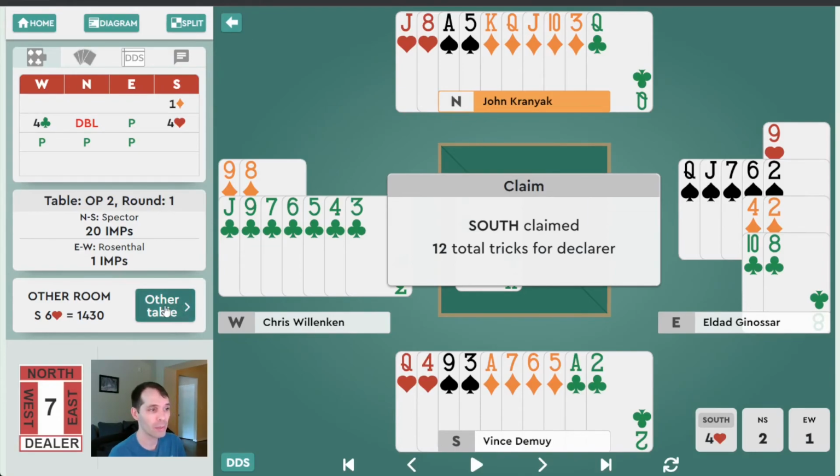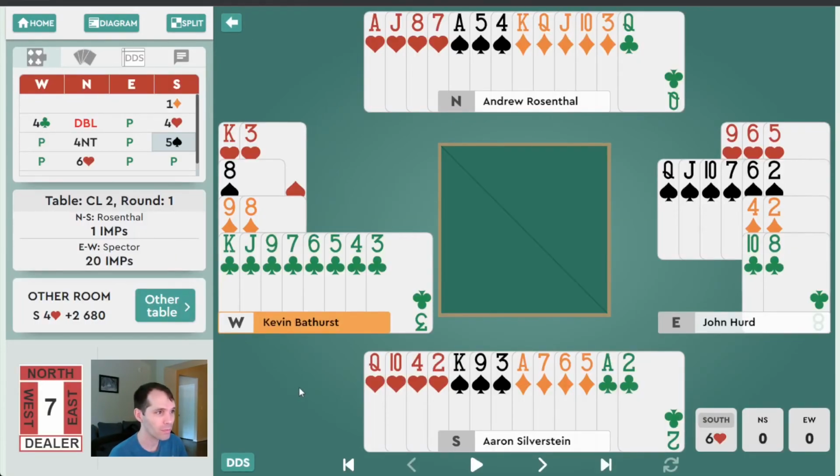So let's take a look at what happened at the other table. At the other table, North took a bit rosier view of his hand. After a very similar auction, a diamond, 4 clubs, double by North, 4 hearts by South, now North just decides to blast key card. This is an okay decision.